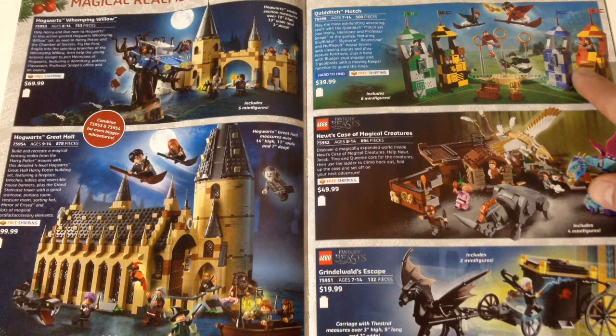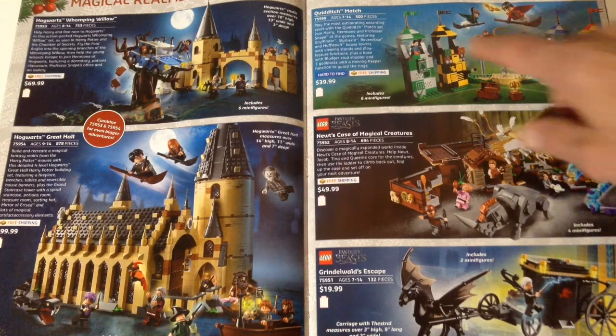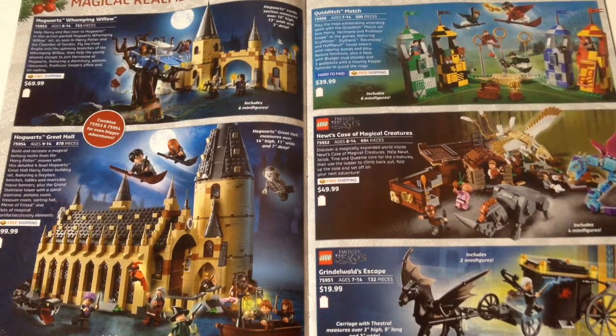Got this one half price at Dirt Cheap, but they're still good values. I mean, look at that. 500 pieces for $40. 6 minifigs, 500 pieces, $40. I mean, you can't get much better than that.